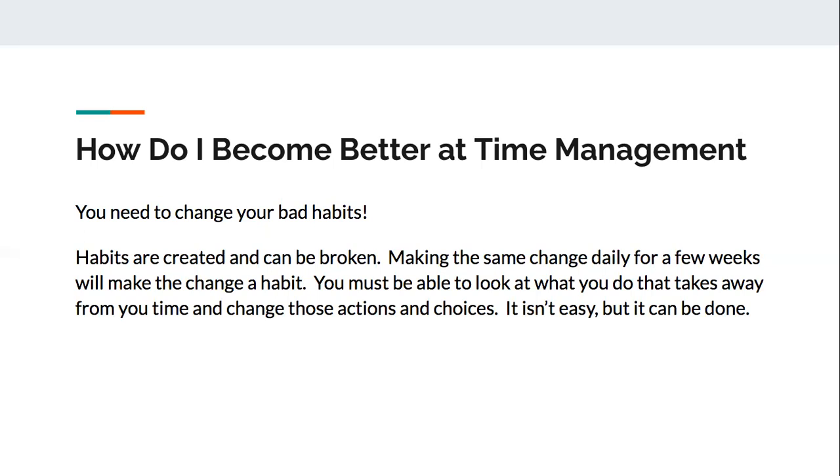Habits are created based upon you doing them over and over again because they give you some sort of benefit. Whether that benefit is productive for you or destructive is a different story. Making the same change daily for a few weeks will make the change a habit. So if you start waking up at 7 a.m. instead of 8 a.m., if you keep doing that over a few weeks, you won't even miss the 8 a.m.